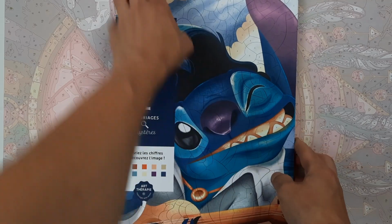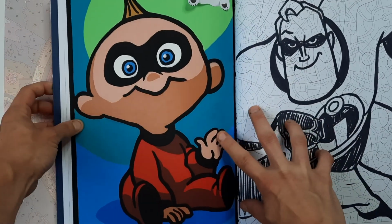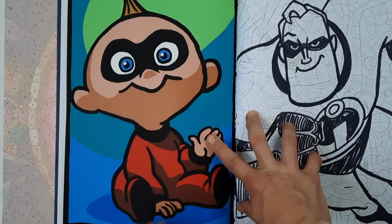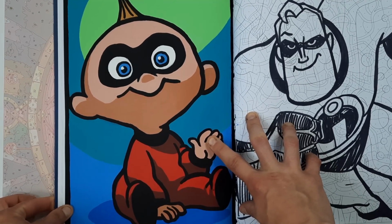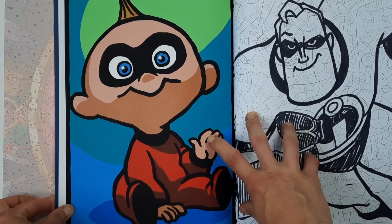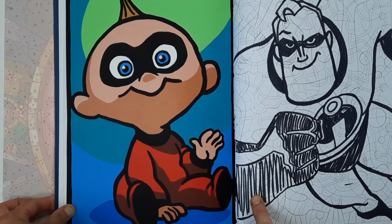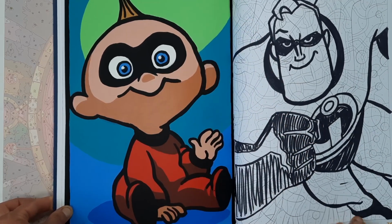And then we have the portraits. And in this one, I did Baby Incredible. It's been forever since I watched the movie and I don't quite remember all the names of the characters. But yeah, again, acrylic paint. I like how it looks. It's really nice to use acrylic paint in these less detailed images because you can get a nice opaque finish here.